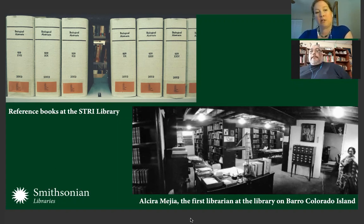In the past 3 years, the STRI Library has transitioned in close coordination with our Smithsonian Libraries branches, particularly the natural and physical science collections, to acquire more electronic books versus print so that we could have wider access across Panama, across the United States, internationally, for STRI and its facilities and the rest of the Smithsonian researchers.